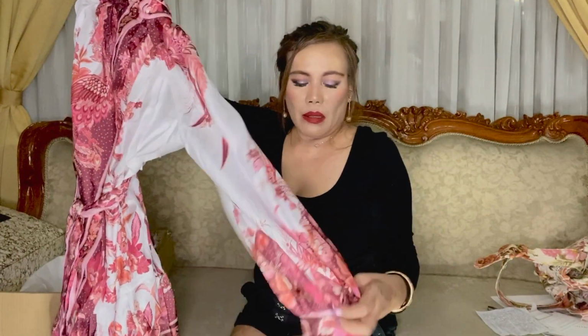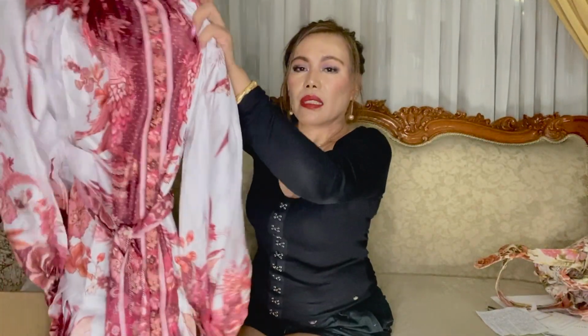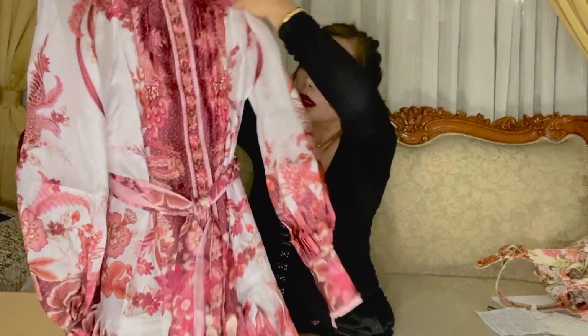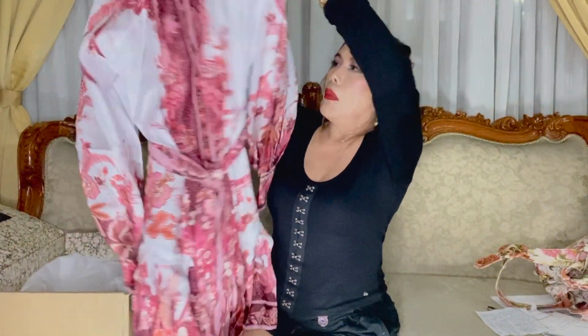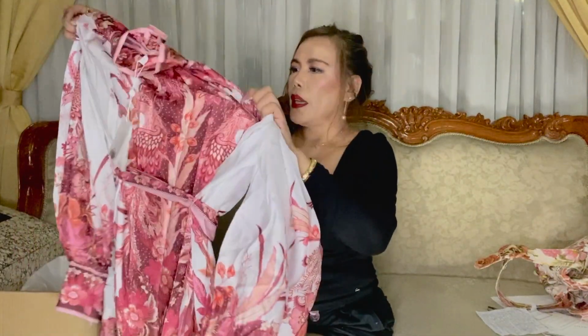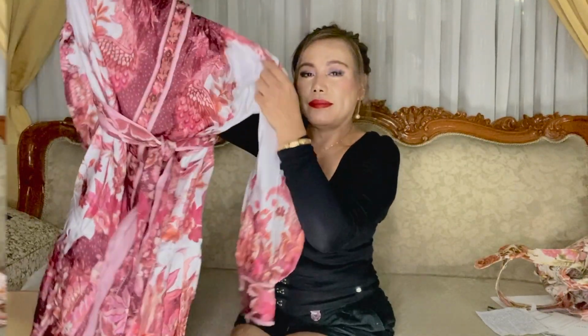And I love the balloon sleeves and pleated hem. It is also decorated with an intricate bird and floral pattern or print. I'm not sure if you can see it, but maybe you can check their website for this. And the tie here is to cinch the silhouette. So by the way, both dresses must be dry cleaned, and that's according to the care instruction.